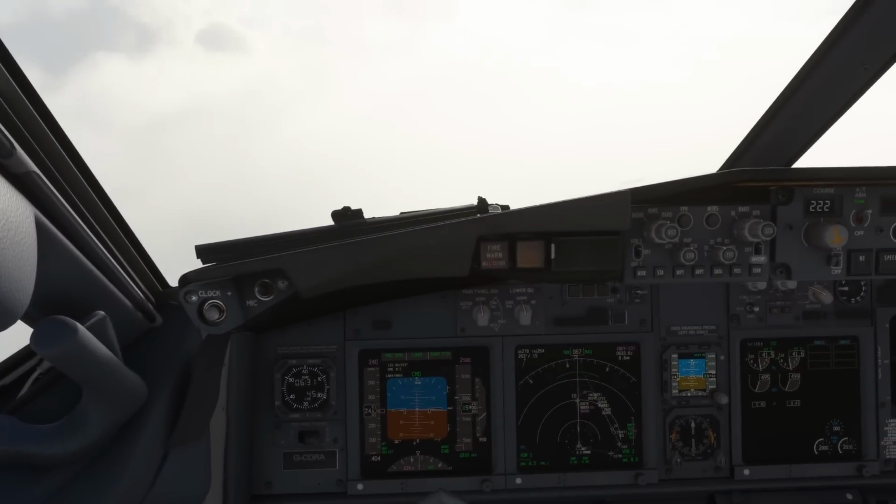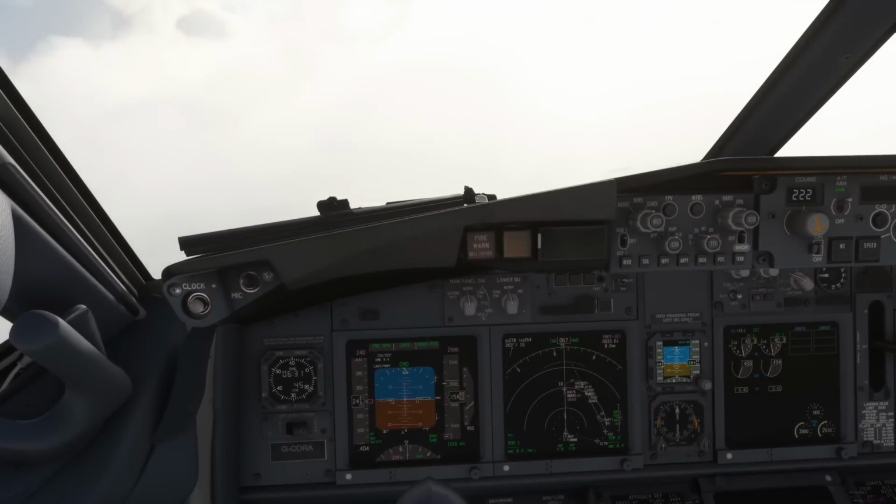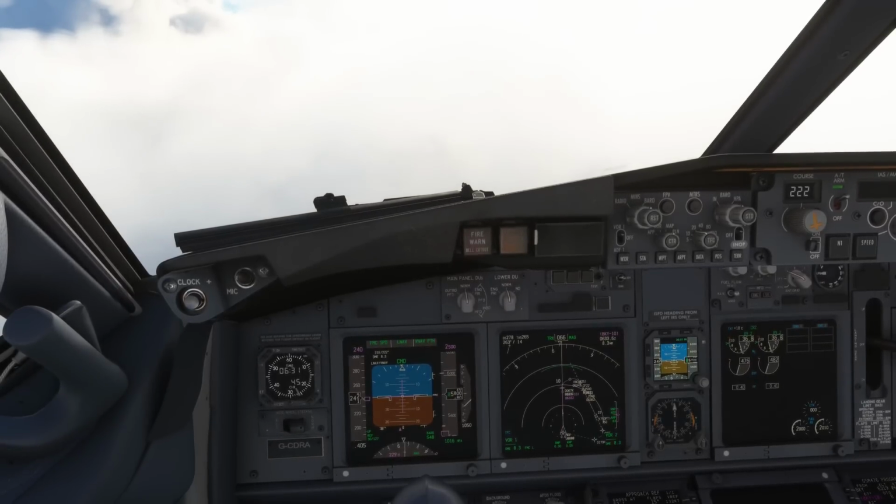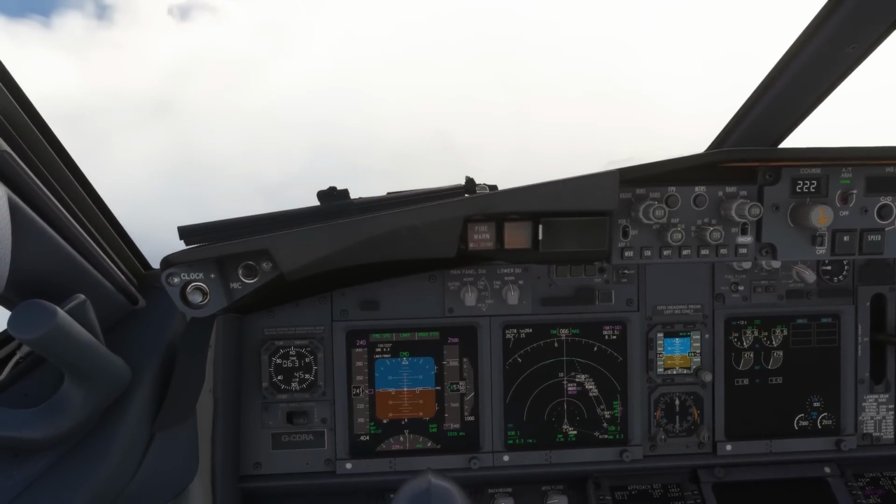London, afternoon, JetSet 304 Charlie, climb flight 310, radar heading is 180 degrees. JetSet 304 Charlie, London, good afternoon. Continue on that heading, climb flight level 350.